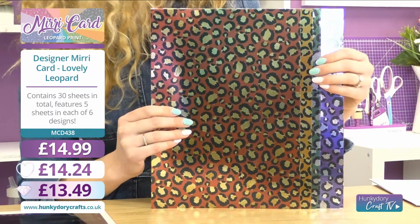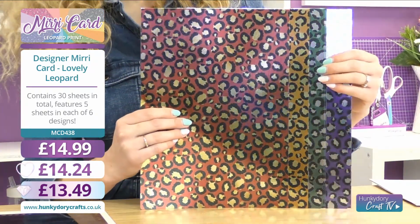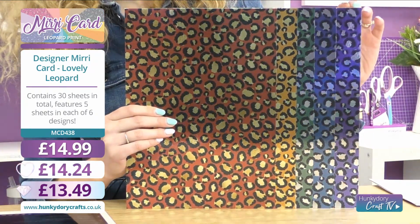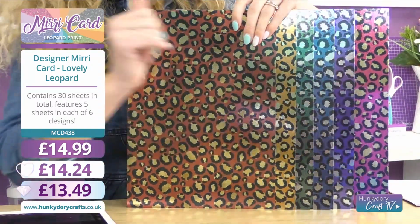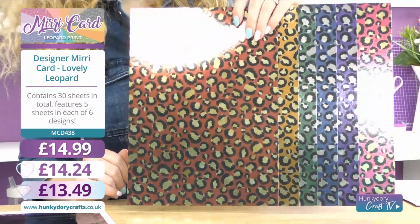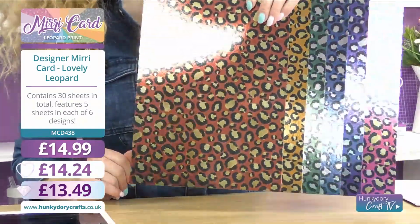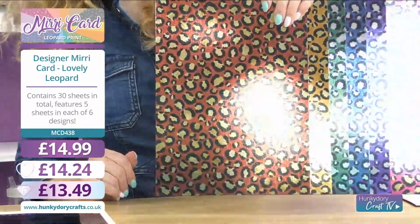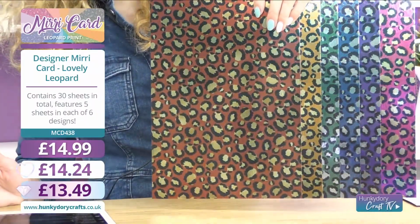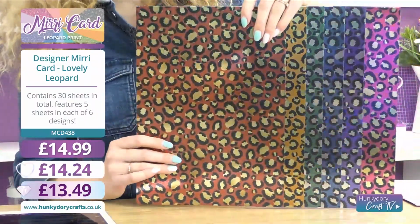That little bit of pizzazz. Beautiful, beautiful colourways. You've got some really nice rich colours in here. This would be a beautiful, I mean, look at that palette. It's just an absolute rainbow. As always with Mirri, because of how amazingly reflective it is, it can play a little bit of havoc with our cameras. So hopefully you are getting to see it in all its glory.